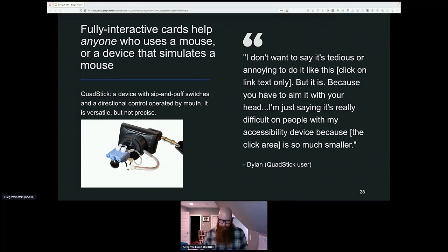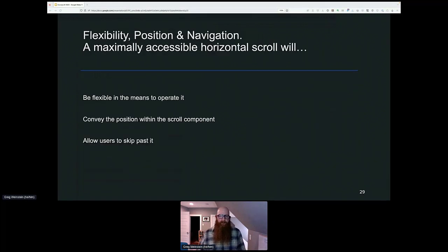So what it all boils down to really is flexibility, position, and navigation. A horizontal scroll should be flexible in the means to operate it. And that's true of anything that we're talking about in inclusive design. Flexibility is really paramount here because that creates opportunities for a lot of different people with a lot of different access needs to be able to interact with whatever we're creating.